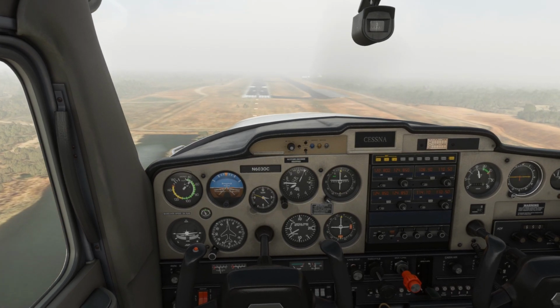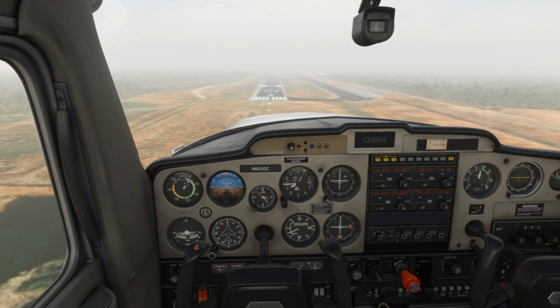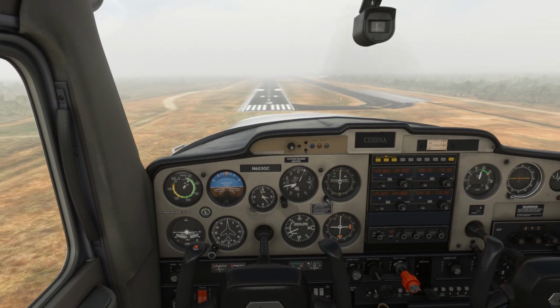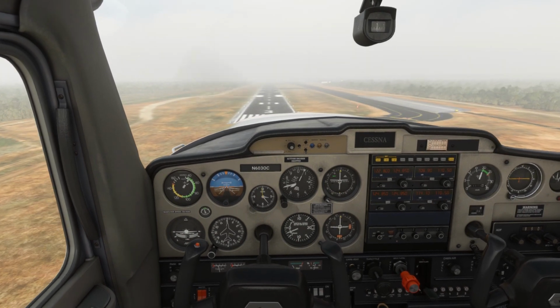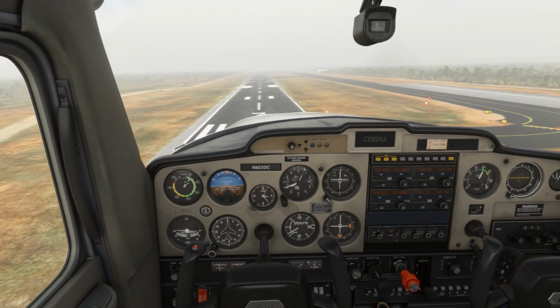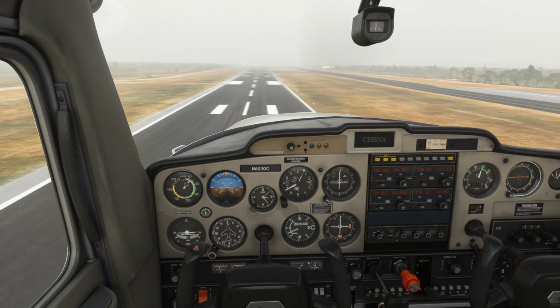All right, so there's the field. Just staying on the glide slope here. Localizer looks good. I don't see any of that snow they were talking about. And now it's just a matter of putting this bird down in the touchdown zone.